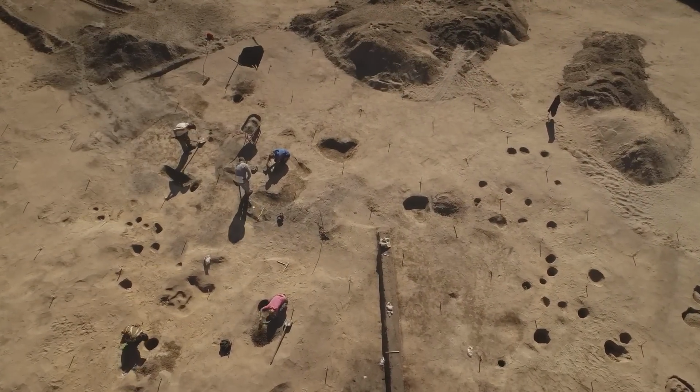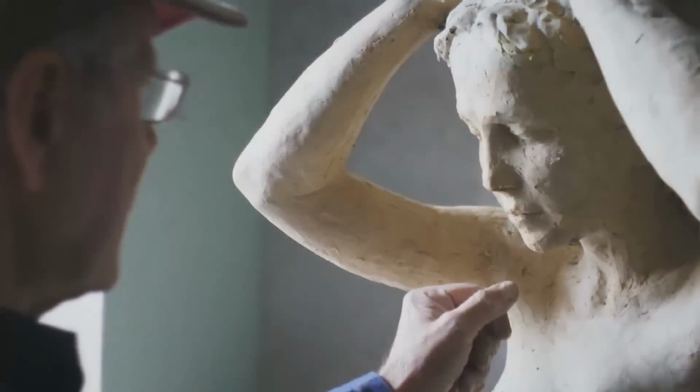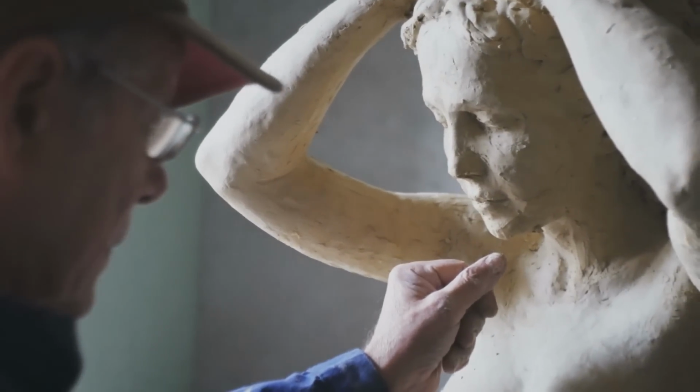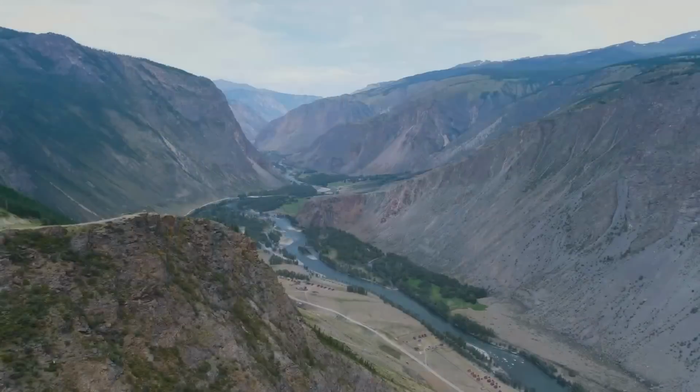Archaeologists have discovered a large number of stone statues in the Altai Mountains. This indicates their mass production. Scientists concluded that in ancient times, people picked up stones so that they were easier and less processed.